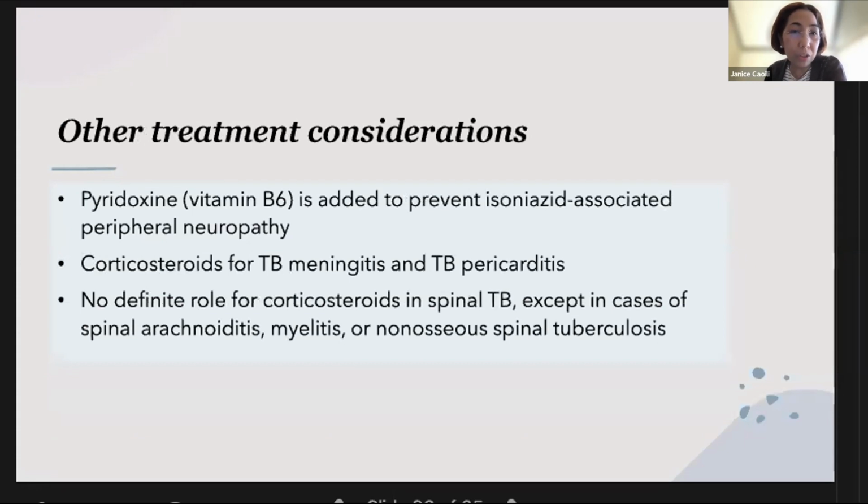Okay, other treatment considerations, you provide vitamin B6 as an added medicine to prevent isoniazid-associated peripheral neuropathy. You can consider giving corticosteroids for TB meningitis and TB pericarditis, but not for other forms of TB, because we still don't have enough evidence to inform us on the use of corticosteroids, for example, for other forms of extrapulmonary TB. So for TB adenitis, we don't use steroids.